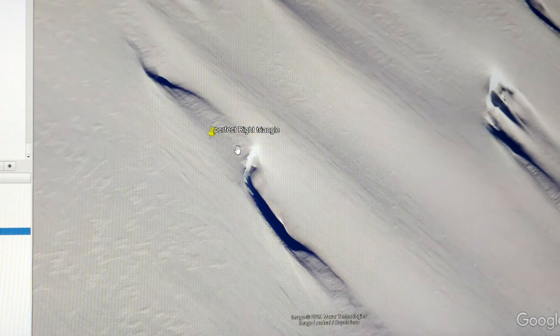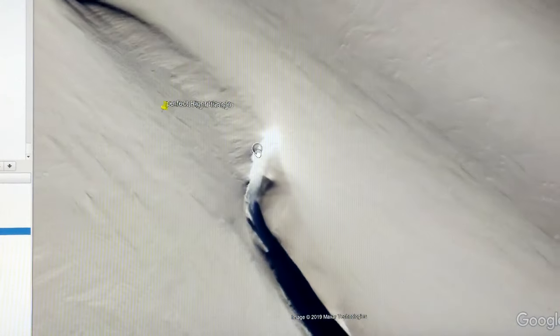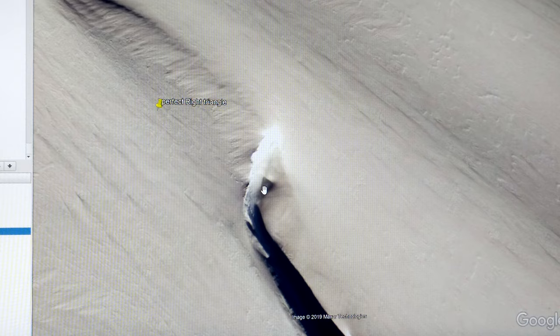And right here, initially, I saw something that was a perfect right triangle right here. But then when I looked closer, there's a perfect isosceles triangle. There's actually three triangles here. There's one here. There's, okay, the big one here. There's another right angle up here. Okay, now look, here's the right triangle. Here's the height. Here's the base, two. And then here's this perfect isosceles.